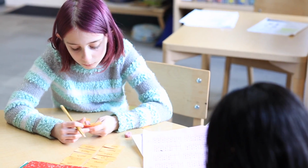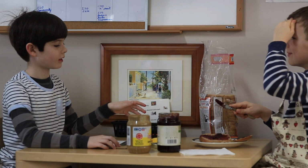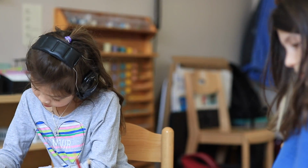Equally important to us are children's social emotional development. If children are not emotionally able to engage with content, nothing is going to be learned. So this year we've definitely had to make some modifications.